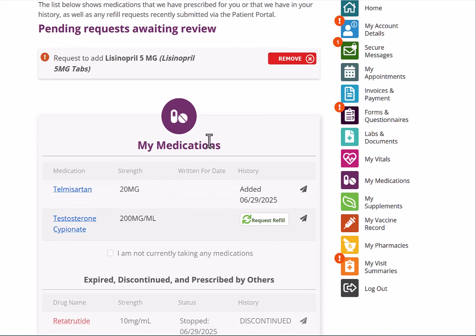If you want to look at your current medications, you'll see that John is on telmisartan 20 milligrams, and just for medical clarity, would not be on telmisartan and lisinopril, just for accuracy. But in this case, telmisartan is a medication, and I just added that medication to John's chart, so for the sake of illustration. And you see that no refills are available because this is an active prescription, and this one won't expire for 180 days.